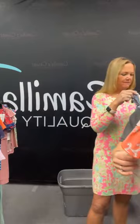Okay, this is also adorable. I love this. So it's got multiple layers here, tiered skirt.